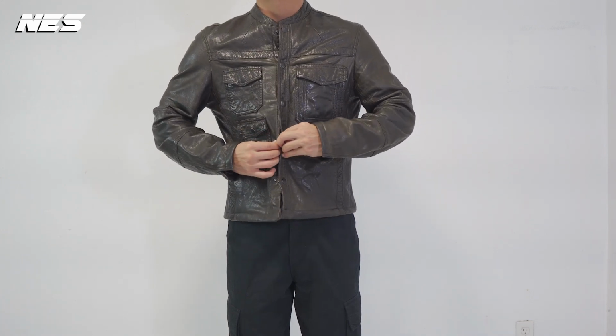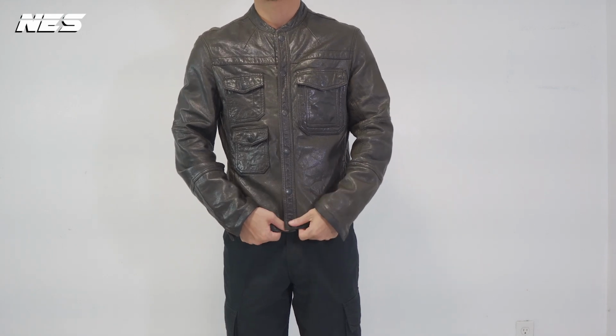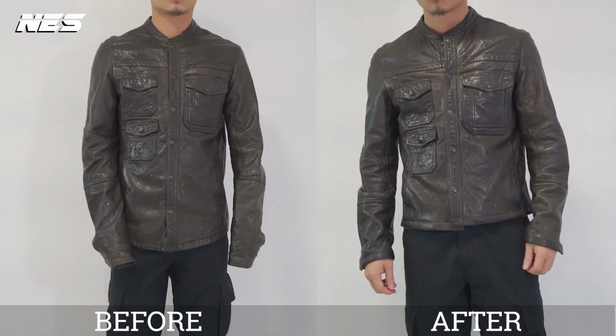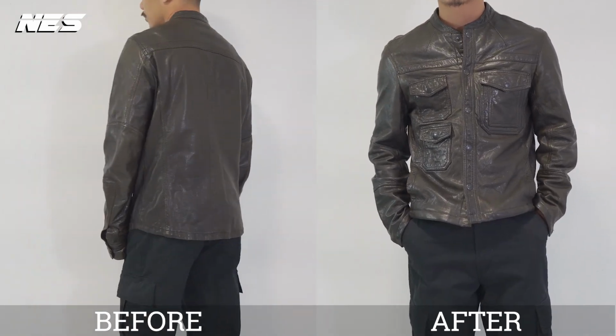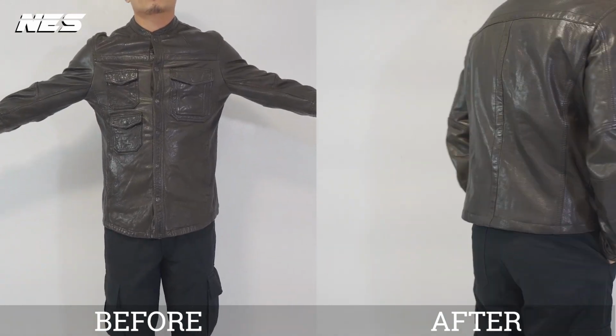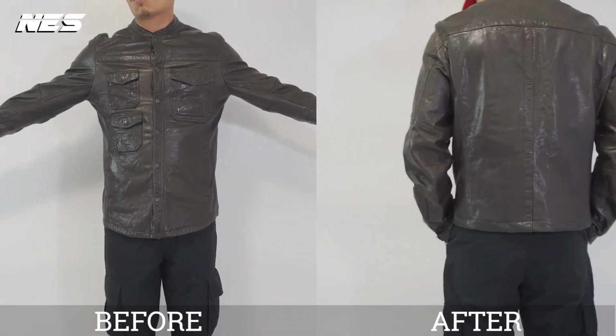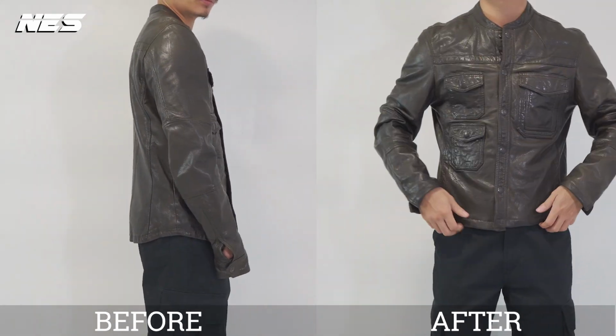I shortened the torso of this leather jacket as well as the sleeves, because you know, as a short guy, the torso and the sleeves are always long for us, right? Right now, I think they fit me pretty good compared to the original length on this jacket. And I think it's gonna last another 5 to 7 years more.